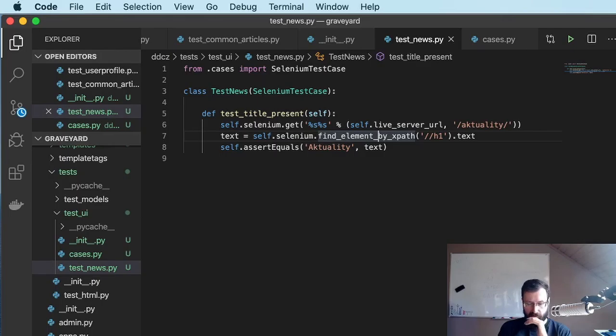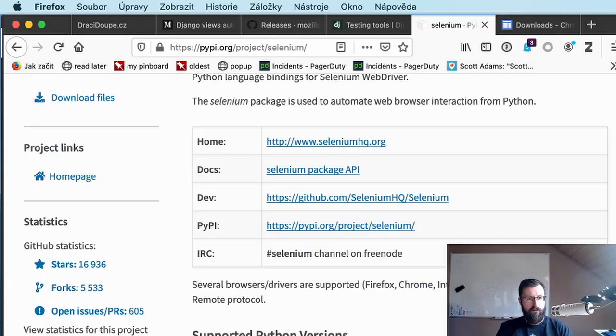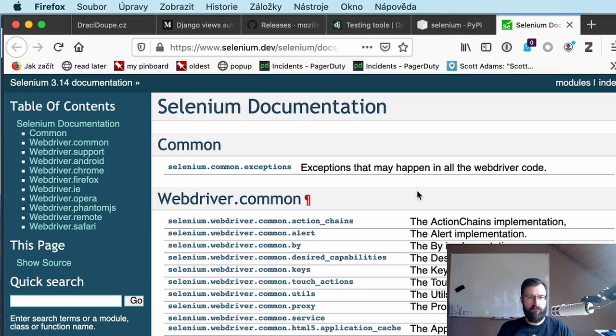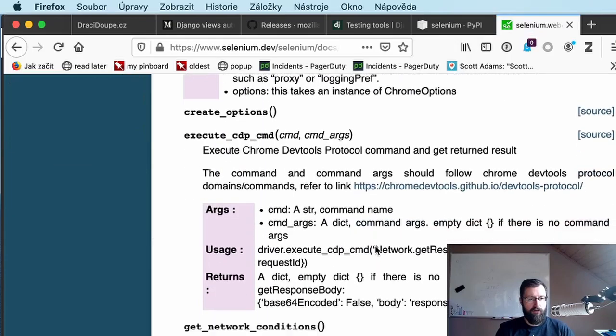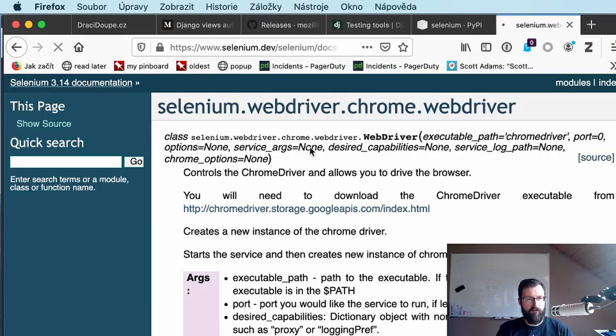Find element. Is it always going to be a single element? So I guess the package API is what we're looking for. Wow, okay. Well, I mean, this is for the web driver, which we are past. This magically works for us.